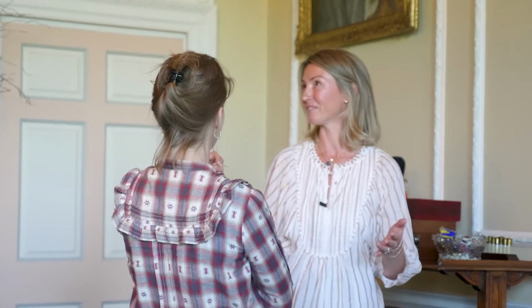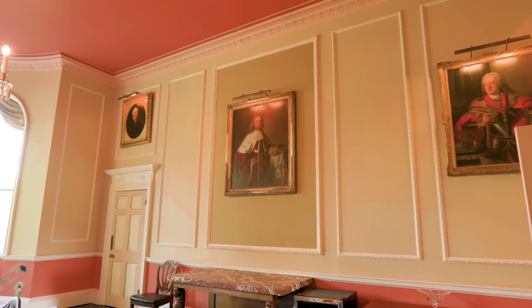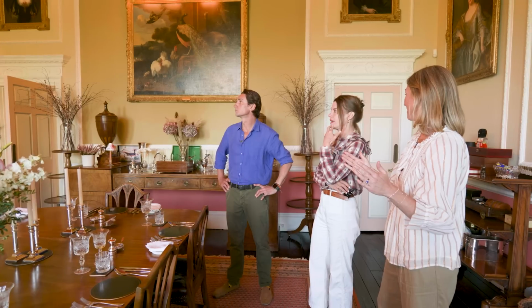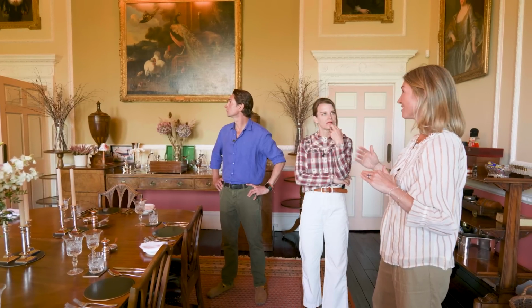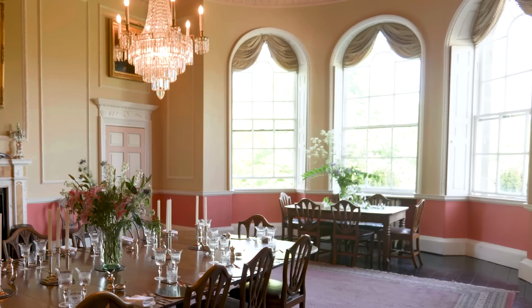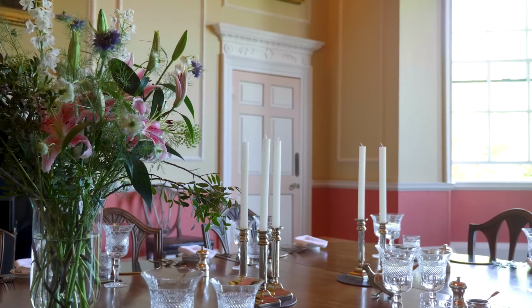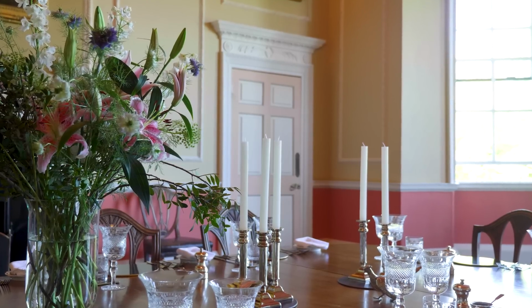He thought it was a bit outrageous, the dark paint ceiling, and so he actually painted up a full panel before he committed. Just to be sure. And actually, it's such a success. Again, as the light dims, it's really, really atmospheric in the evening with the candles and the crystals and the silverware. So it's really magical.